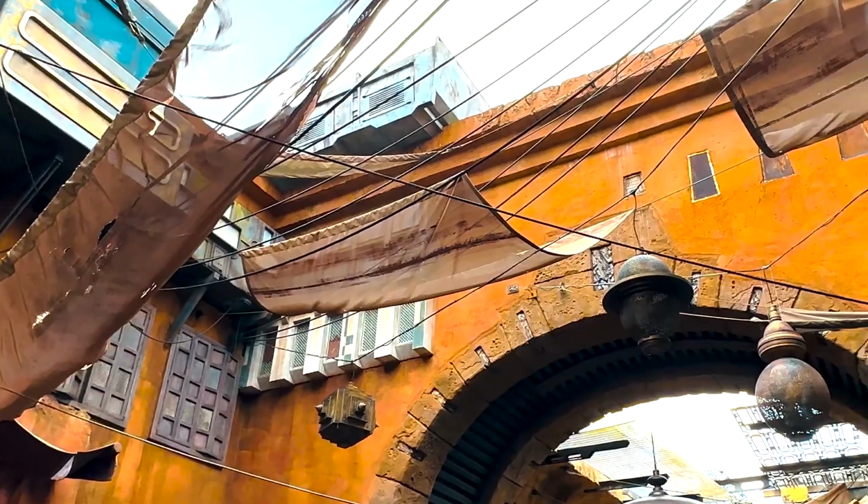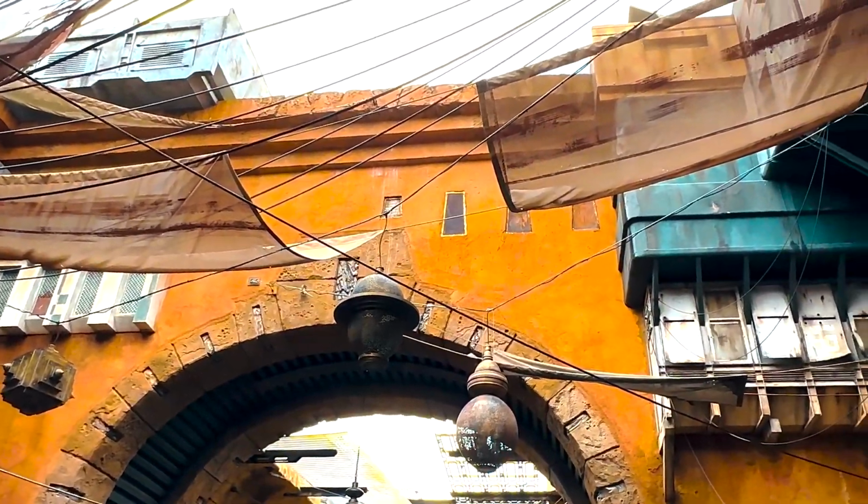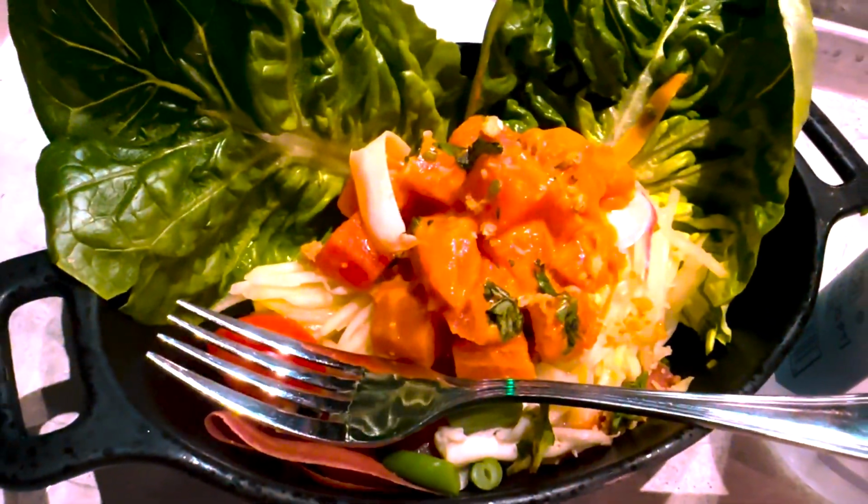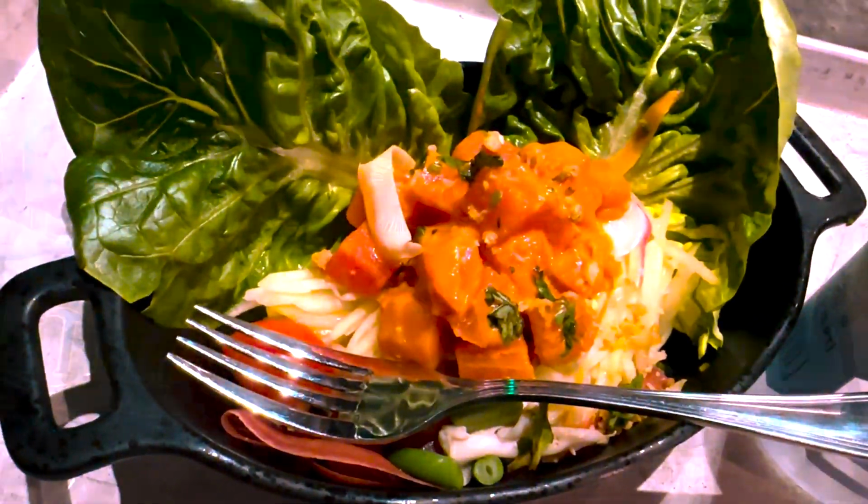And sticking with the healthy theme, I did have for dinner the Pekka Tuna Poke Bowl, which was actually really nice and spicy, quite a kick.